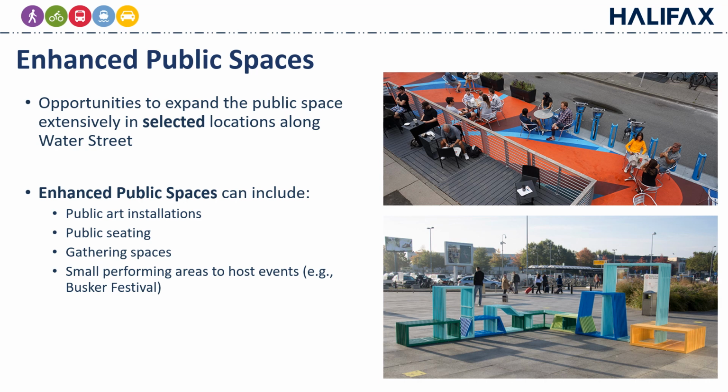There may be opportunities to expand the public space more extensively in select locations along Water Street. These public spaces could serve a variety of uses, including enhancing people's experiences, providing locations for public art installation, public seating, and small performing areas to host events like the Halifax Busker Festival. We have identified these locations as enhanced public spaces.